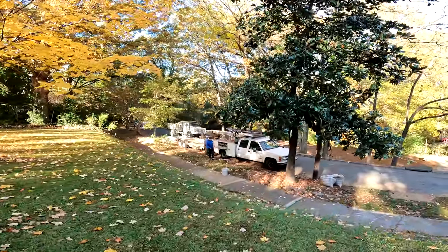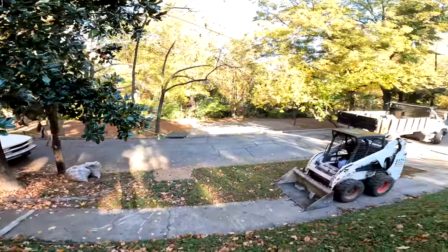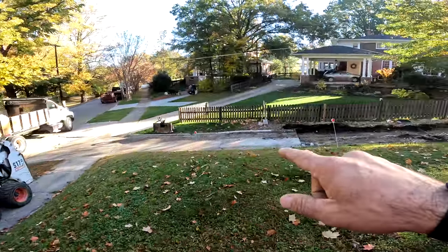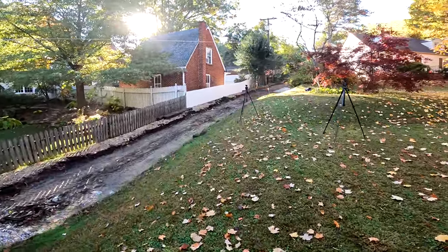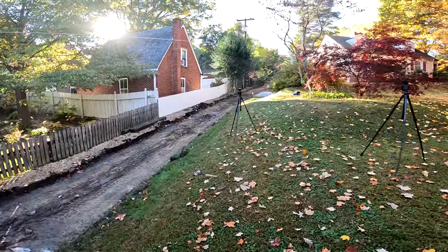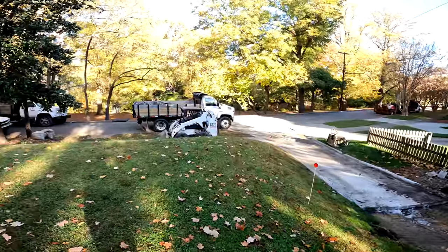The other dump truck is just arriving and he's got a big load of sand rock. So we're trying to clear a path here so they can back up and unload the sand rock, and then the dump truck will be available for more concrete chunks. So it's kind of like musical materials here.